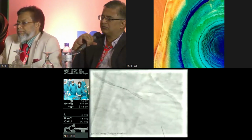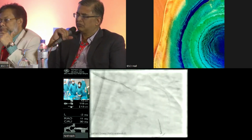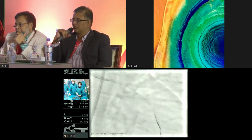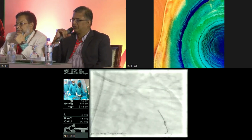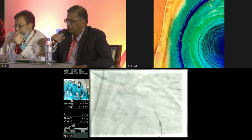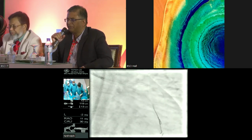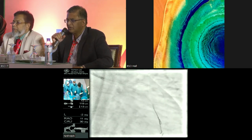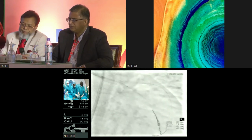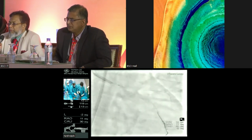We have gone in, and the wire is a bit straight, so it has a mind of its own and wants to go elsewhere, but that's not an issue. So we are in. I'll take the microcatheter out. The POT was done with what size? Yes, we did a POT with a 4 mm balloon. Now we are taking out our jailed wire. Let's be sure which is our jailed wire and then only pull it.